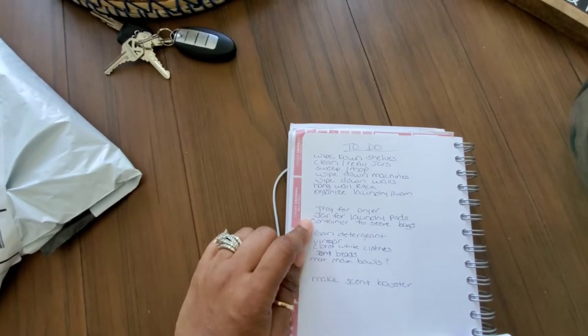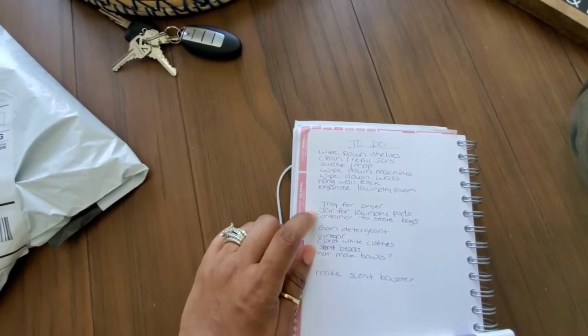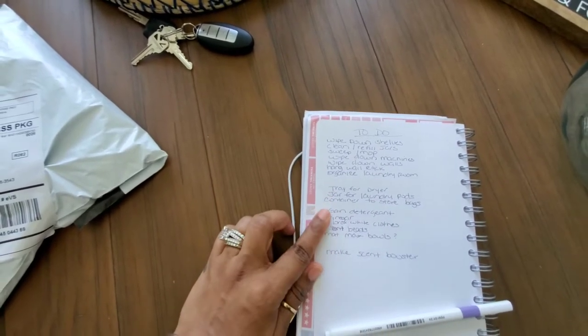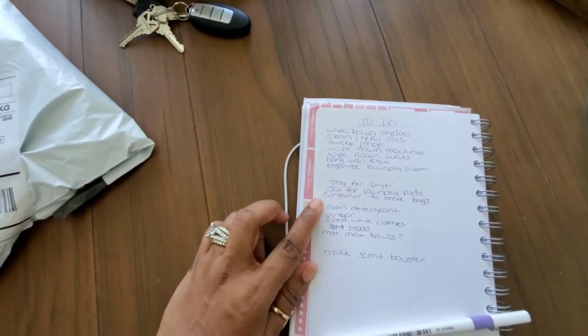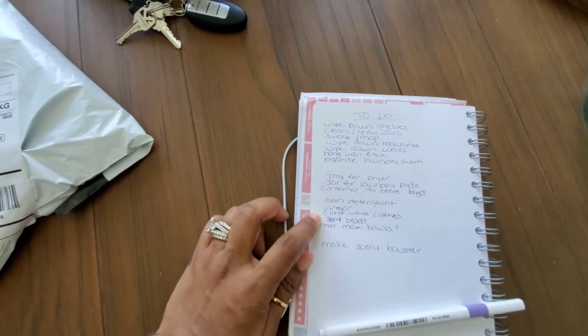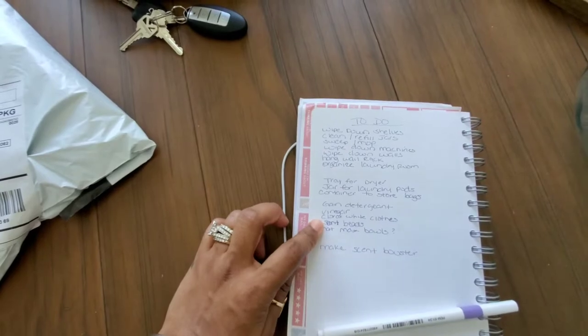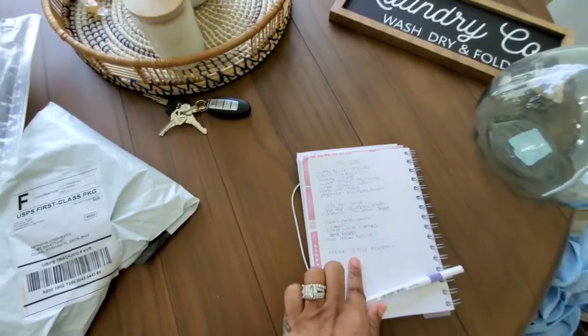Hold on, Mason. A jar for the laundry room for the pods, and then a container to store the bags in, which I should have ordered and I forgot. We need detergent, vinegar, Clorox for the white clothes, scent beads, and then possibly a mat for Max's bowls. And then I have to make my scent booster.